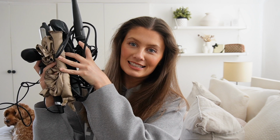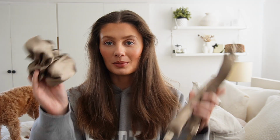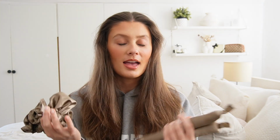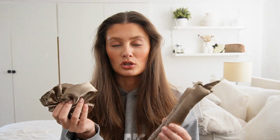Just some other styling tools that I thought I would introduce you guys to, and these are some other favourites that I absolutely love. First one, heatless curls. I did these on a vlog recently and I was fairly impressed with the results. I mean, anything is better than putting a load of heat on your hair, so I'll link these down below. They're from Amazon, and I'm sure I'll show you how I put them in, maybe in a future vlog. But yeah, I love these. Super cheap as well. I think they were like £7.